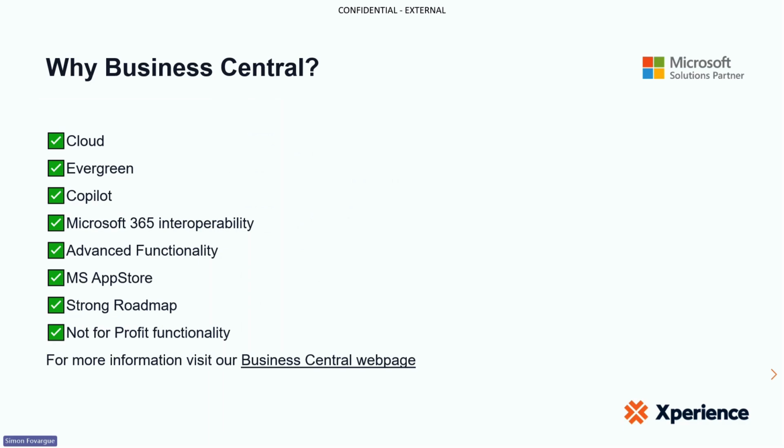So why Business Central? As touched on during this slide before, Business Central is a cloud-based system, which means there's no need for potentially costly on-premise servers and their associated support. Being cloud-based, your users can access the system from any location, which is especially important as more of us are working from home nowadays. You can also access Business Central on any device as it's compatible with phones and tablets, both iOS and Android.